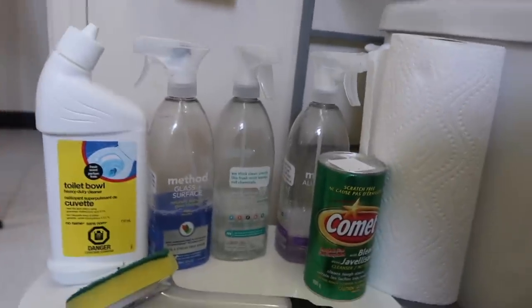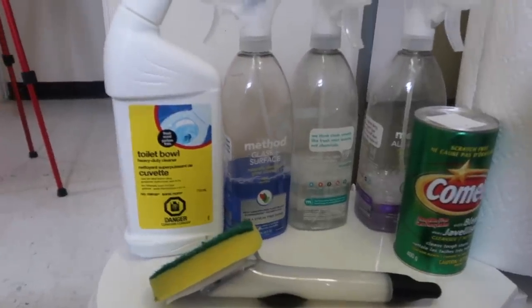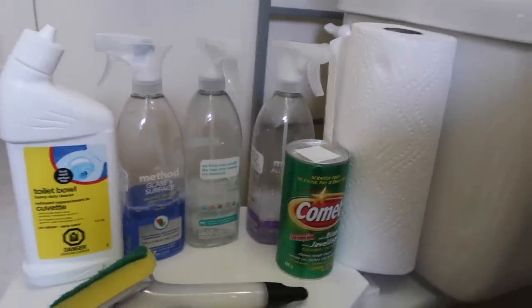I'm talking a lot. I'm gonna be cleaning, okay? And I wanna take you guys along. So I put everything on my toilet. This is everything I'm gonna be using. You guys know I'm obsessed with Metal at home, so I'm pretty much using all their stuff for my cleaning today. I'm gonna be showing you guys as I go. So let's get to this.